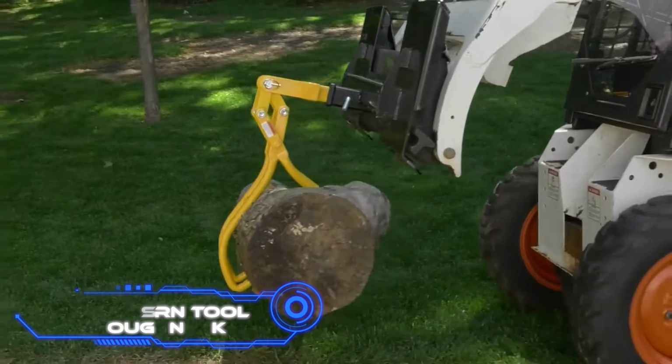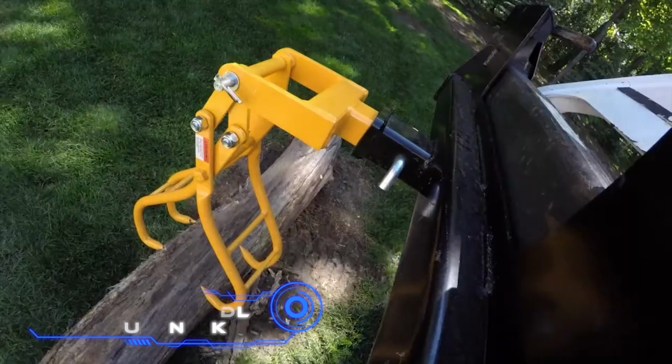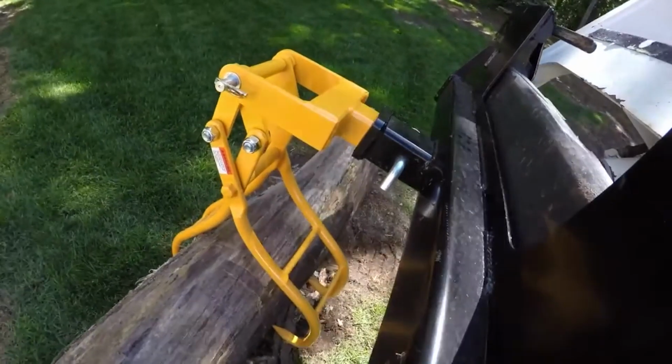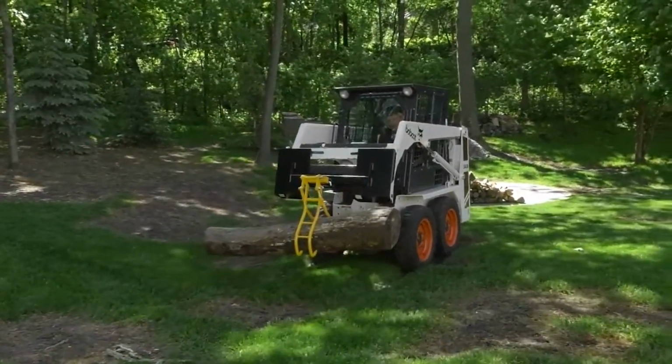Northern Tool Roughneck. These lifting tongs are also made in the United States. The country's imports of tropical hardwood increased by 21% in March 2022, setting a record that has stood for more than 10 years. This piece of machinery will undoubtedly be very helpful to the timber business.